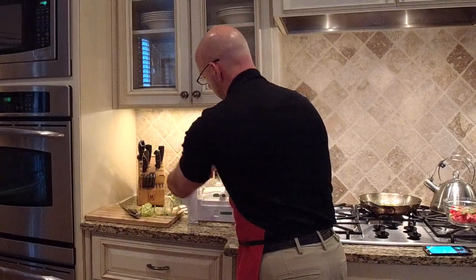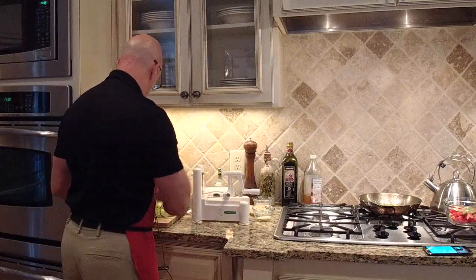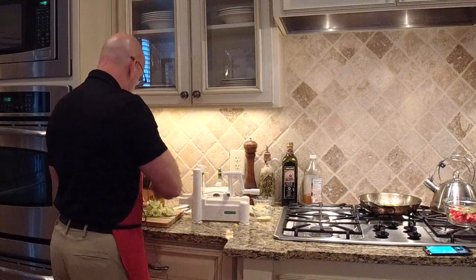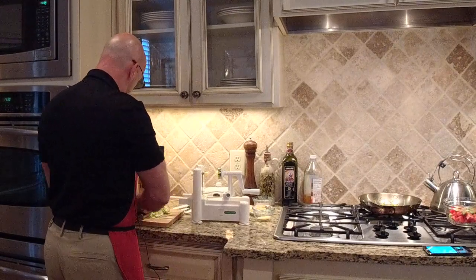And there it is, cucumber's done, simple. And what I'm going to do is take this, and I'm going to chop this up a little bit more, because I don't want this in big pieces in my salad.